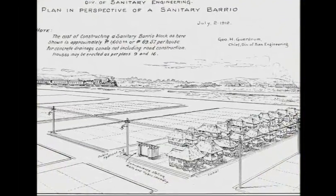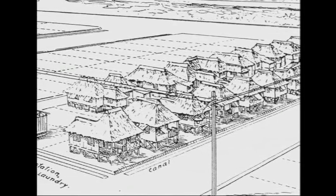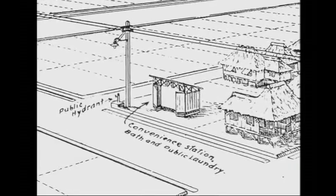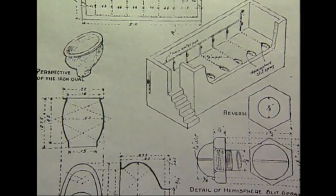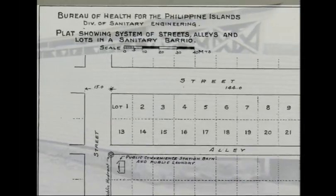In 1908, the Americans introduced the neighborhood concept known as sanitary barrios, which permitted nipa houses to be built on blocks of subdivided lots with a built-in system of surface drainage, public latrine, public bathhouses and laundry, and public water hydrants to be availed by the residents free of charge. Imprints of these barrios can still be seen in Sampaloc, San Lazaro, and Vito Cruz. With the success of the sanitary barrios, the American authorities focused their efforts to modernize the Filipino house.